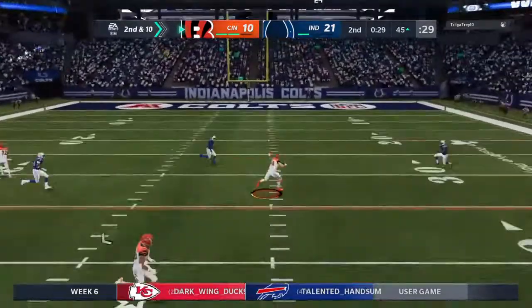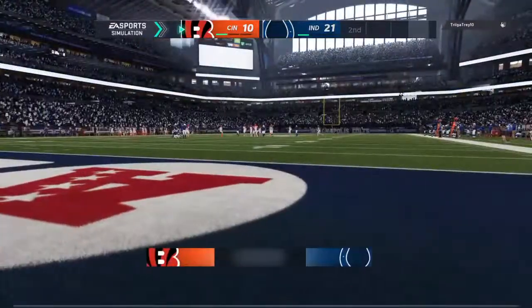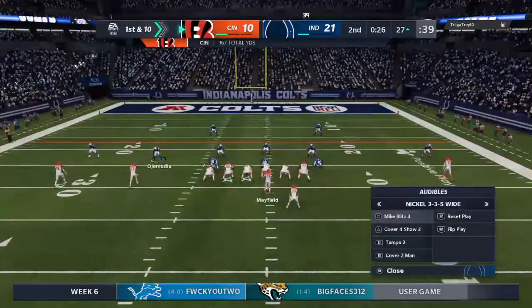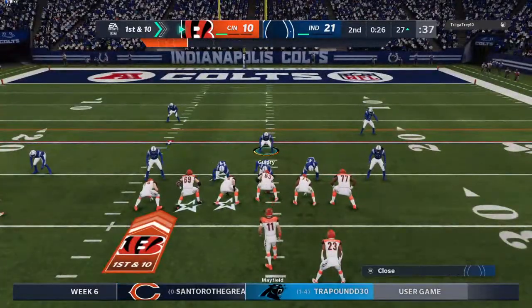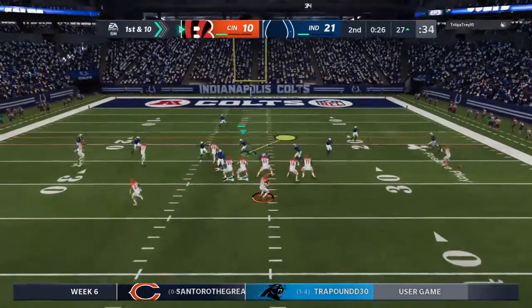Looking to throw again on second down. Mayfield. Open man, he's got him, the tight end, Hockenson. The Bengals going to use the second of their timeouts as they'll stop the clock with 26 seconds to go until halftime. And the Bengals first.